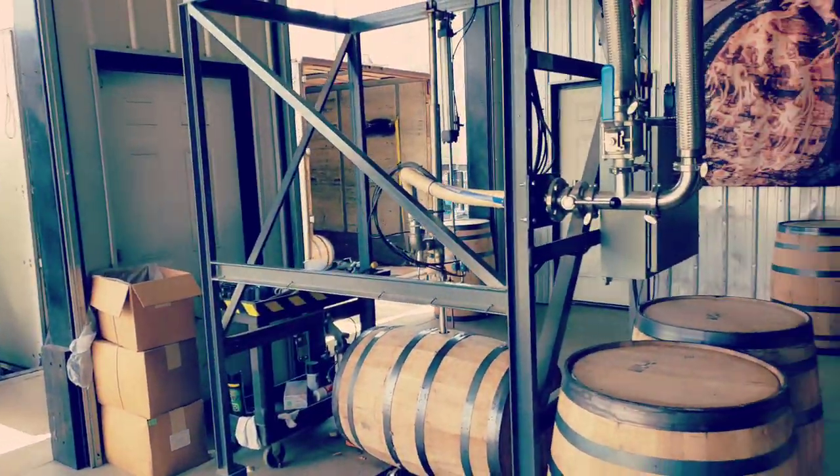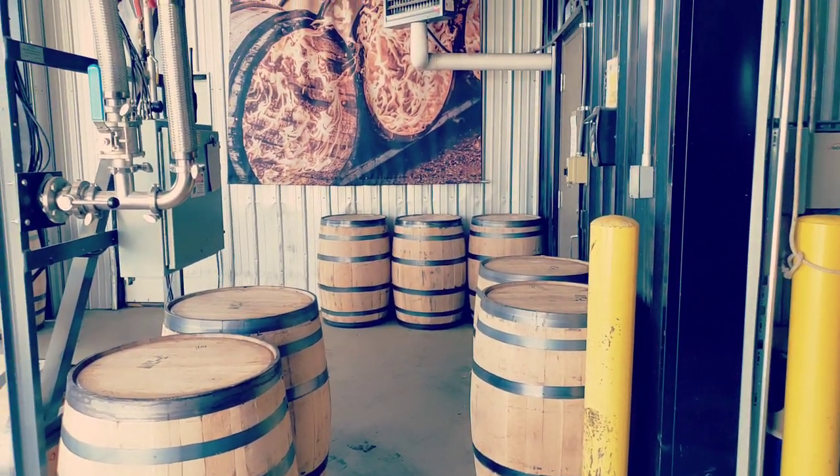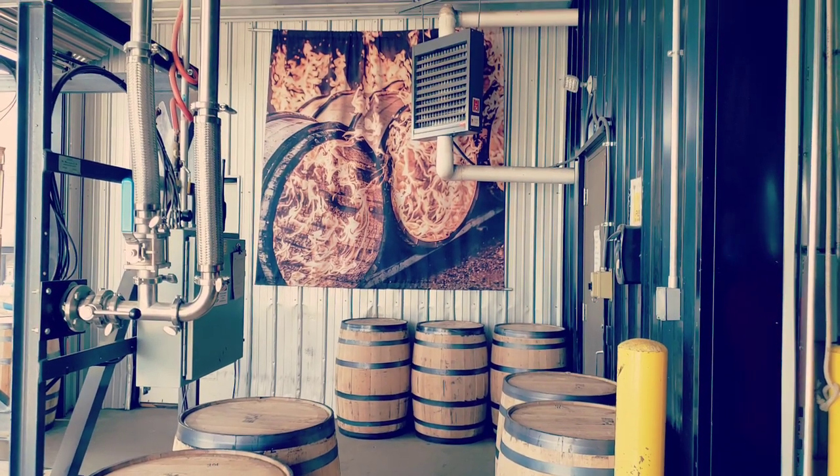We're going to warm up the char, each barrel, two seconds, direct intense flames. There's a little visual of the char that occurs at Independence Day Company right over there.